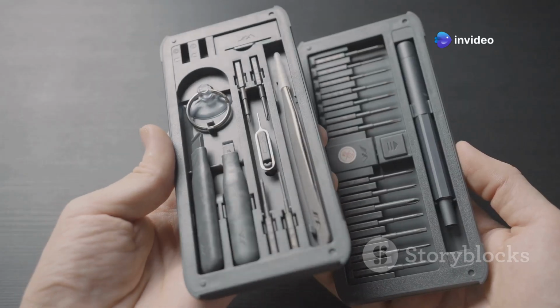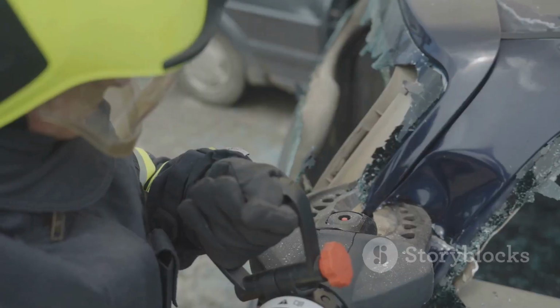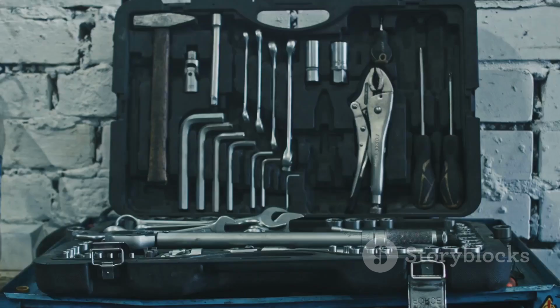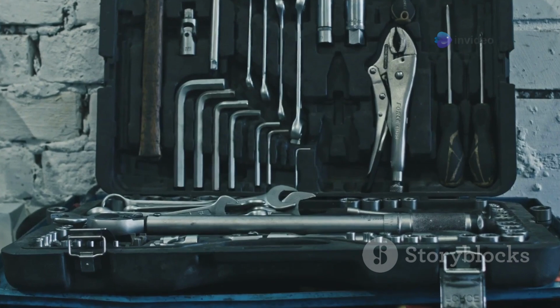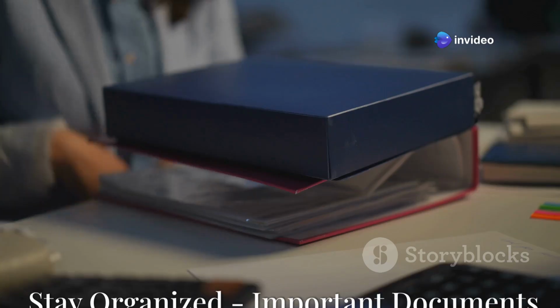Keep one in your car, one in your emergency kit, and one in a handy spot in your home. You never know when you might need a tool in a pinch. Being prepared is all about having the right tools for the job, and a good multi-tool is like having a whole toolbox in your pocket.